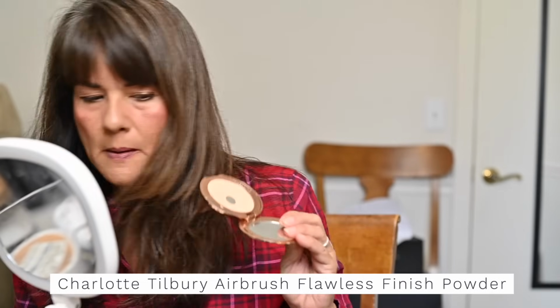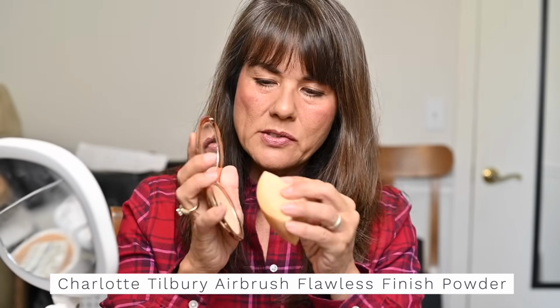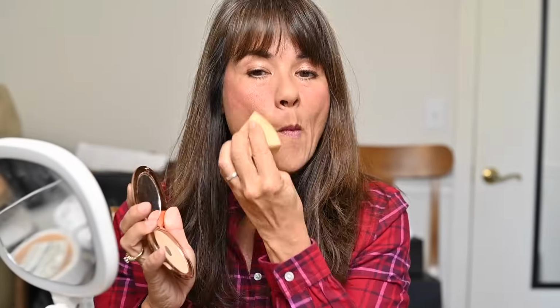Okay, I need to finish drying my hair, and then I will curl it. Oh, powder, powder, powder. I really haven't been powdering my face that much, just in this little area, but I'm going to use my Charlotte Tilbury. Okay, I'm going to just take a little bit. You know what? I'm just going to use my sponge. There.